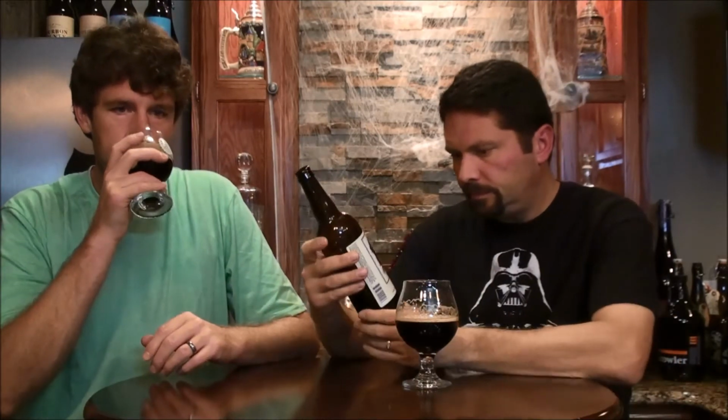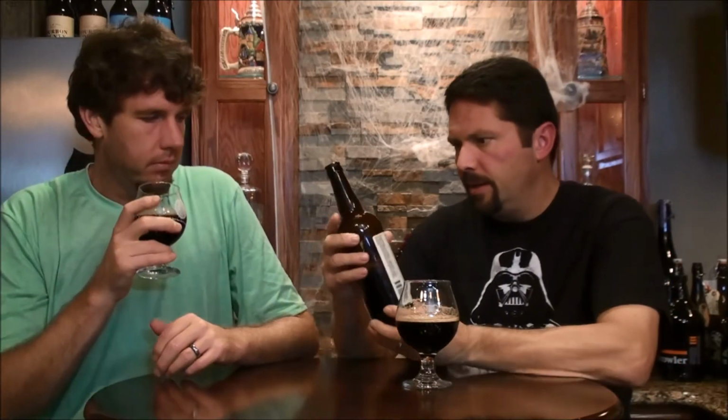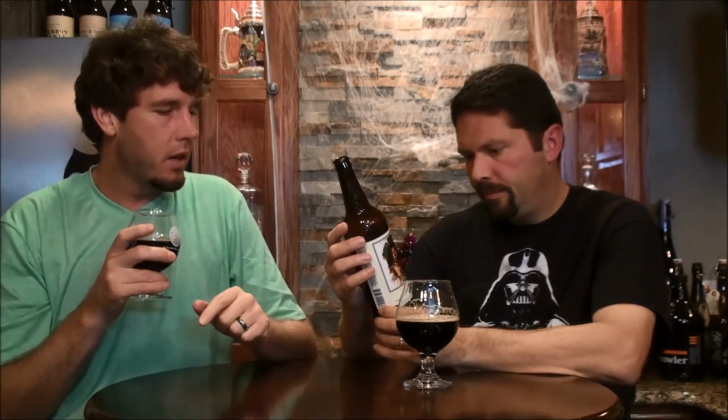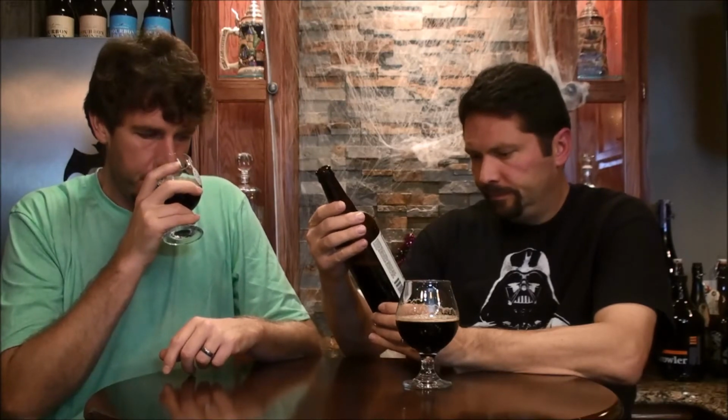They don't put the bottle date on here. I think I got it in the summer sometime, so I'm not sure if this is a once a year release. You guys know when this was released? I got it this year in the summer sometime, I think. Traded for it.